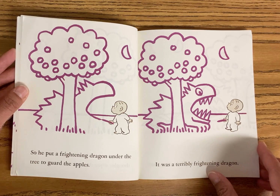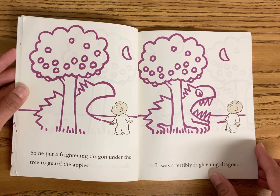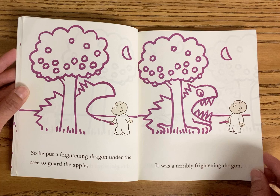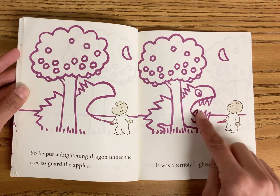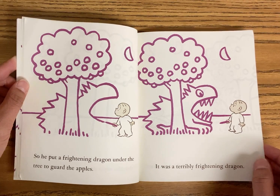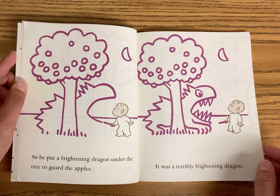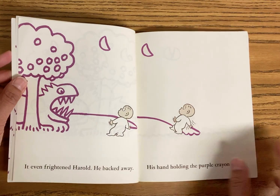So he put a frightening dragon under the tree to guard the apples. It was a terribly frightening dragon. The dragon has big eyes and big teeth, there to scare off anyone that wants to eat his apples. But are there really dragons hiding under apple trees? I think Harold's using his imagination.